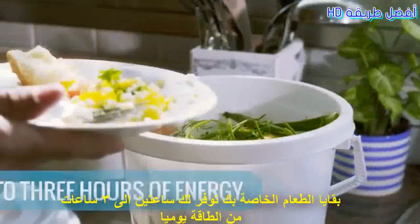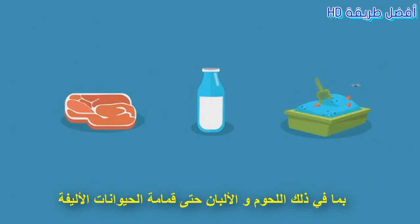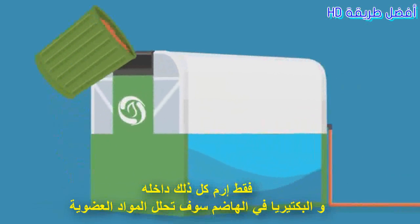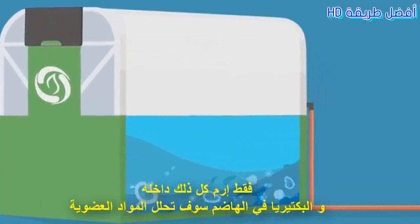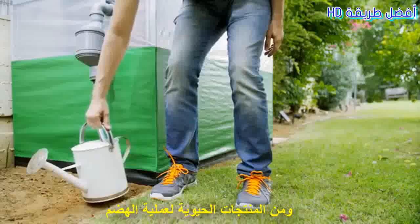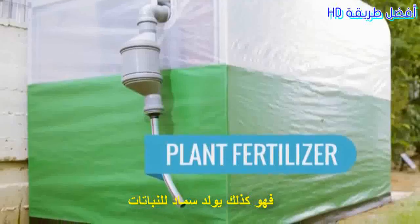Your leftovers provide you 2 to 3 hours of energy a day. Any kitchen leftovers, including meat and dairy, work, even your pet's litter. Just toss it all inside Home Biogas, and the bacteria in the digester will decompose the organic material and release biogas. As a byproduct of the digestion, Home Biogas even generates an incredible plant fertilizer.